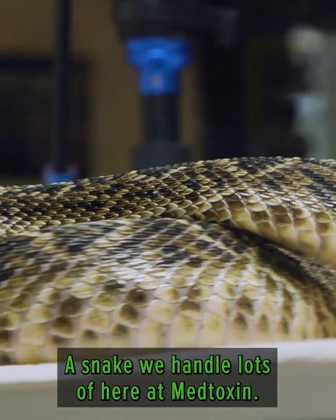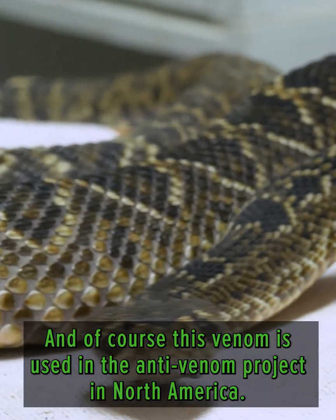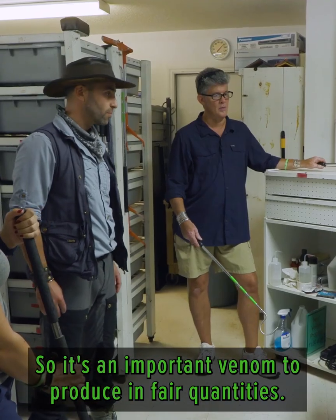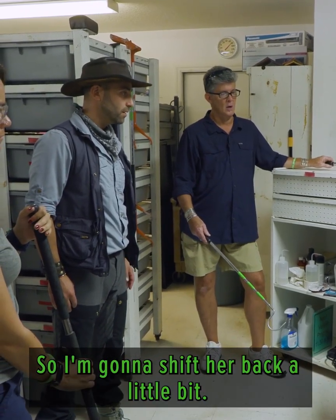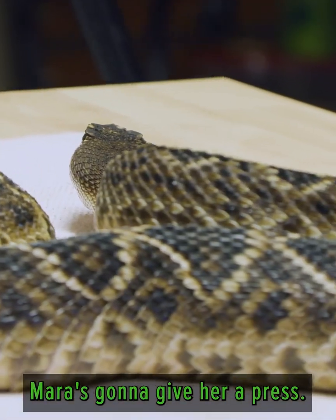The Eastern Diamondback is absolutely one of our favorites. It's a snake we handle lots of here at MedToxin. And of course, this venom is used in the Antivenom Project in North America. So it's an important venom to produce in fair quantities. So I'm going to shift her back a little bit. She might do it for me. And Laura's going to give her a press.